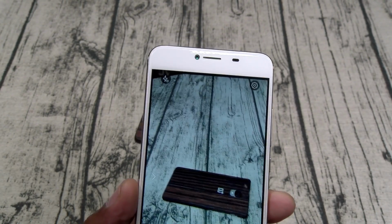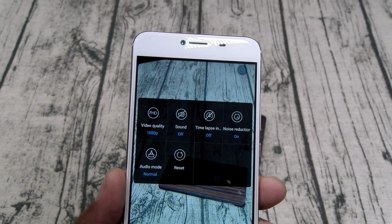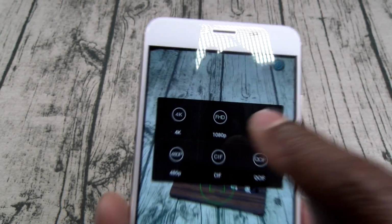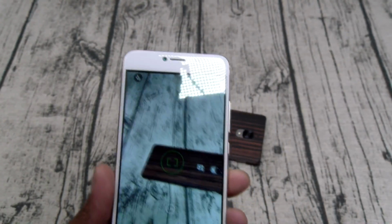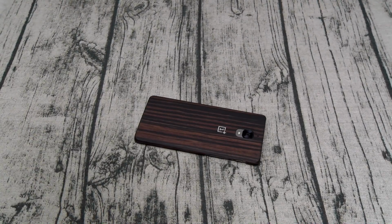And you got videos. Now, let's go to the settings on the videos. Video quality 1080p. So no 4K videos. Let's see. Oh, matter of fact, I'm lying. Check this out. You do got 4K video. So that's automatically a step up from the Hawaii 6X. And this is what I was talking about.